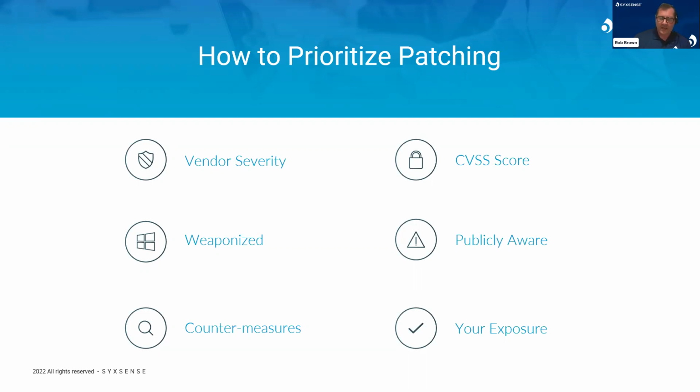So we have, through our partners, Microsoft and other antivirus organizations, access to data that allows us to see if a vulnerability has become weaponized. That means under active exploit. So if a vulnerability is under active exploit, it does not mean that the vendor severity or the CVSS score increases because something is weaponized. Sometimes it does, sometimes it doesn't. But when something becomes weaponized, we can use that to help us trigger a selection that automatically includes that in our process.